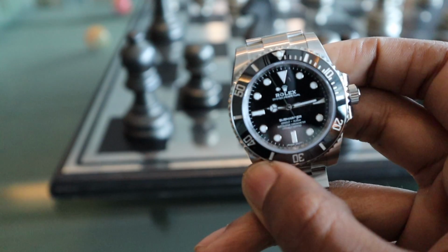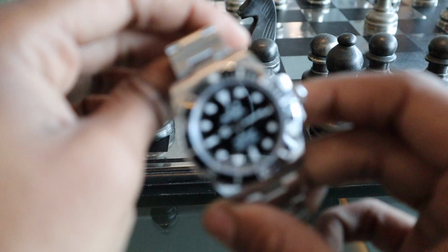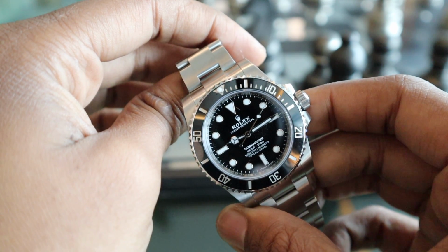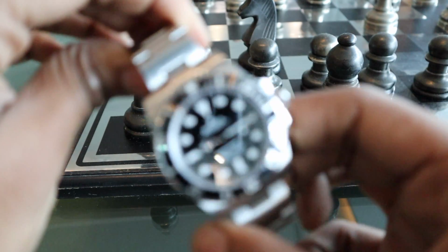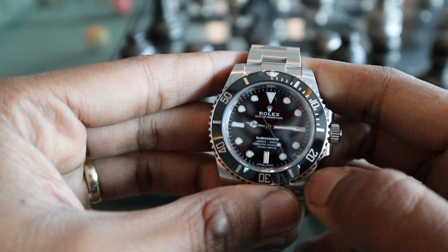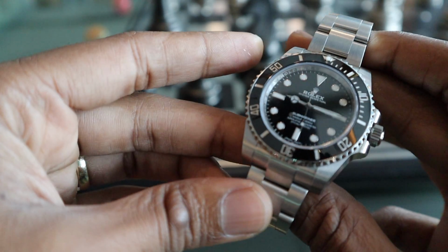This version in particular is the reference 114060, which is the original Bond watch. It's been an iconic watch ever since. You pay a premium and you get the precision and the quality as well. Rolex made this design like half a century ago, and ever since it's been alive, with minor iterations, of course. There's simply no reason to change it. It's timeless in every single way.